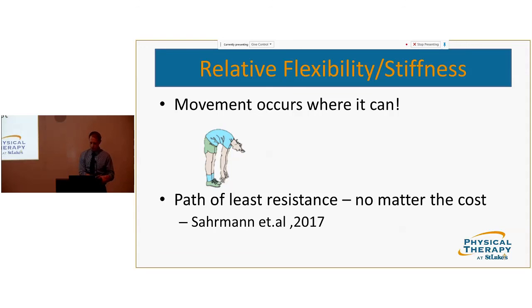The other concept I want to talk about is the whole idea of relative flexibility versus stiffness. And then the idea of, again, the movement occurs where it can. It's going to take the path of least resistance no matter what.